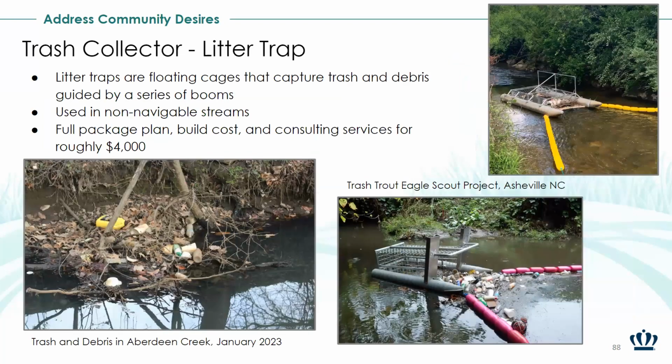So another way, besides reinstating a volunteer cleanup program, would be to put in a trash collector. We strategically looked at where to place a trash collector and decided that Aberdeen Elementary School would make the most sense because it would collect the debris and litter that was coming off of the parking lots and roadways that are upstream that feed directly into this through the storm drains. That seemed to be the largest source of the litter.